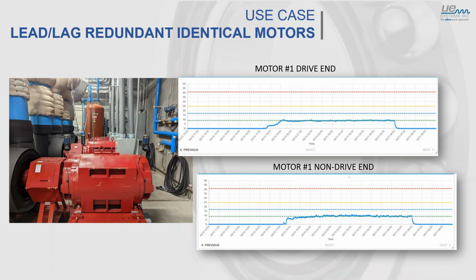They're identical motors, lead and lag. One week one runs, the next week the other. I will tell you, this is in a northern climate, and at the time this was taken, in May, it's still cold. There's still ice on the ground. There's still snow. I hate to say that word, but it exists.